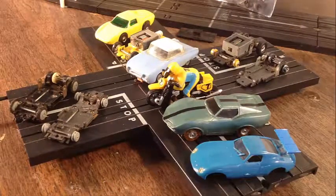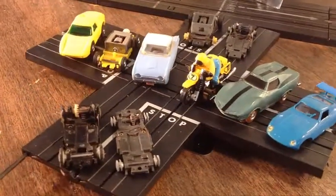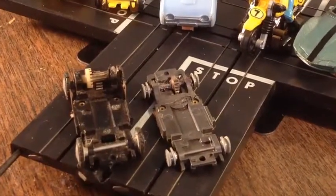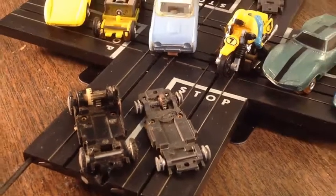Here's the next lot I got going up on eBay. Things that aren't T-Jets. That's what this is. Let's look at what we got. Up front here, we got a couple of partial chassis, and they're the Lionel. They both say Lionel on the bottom.